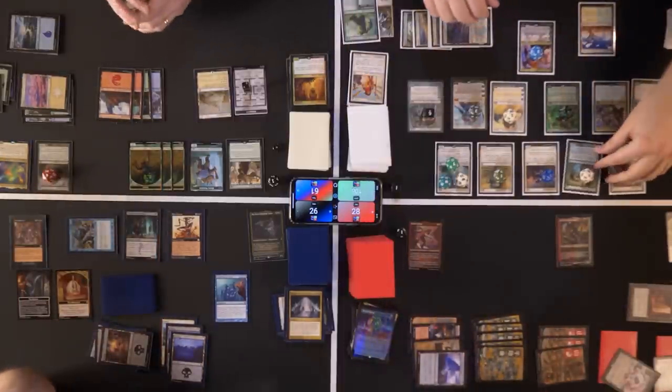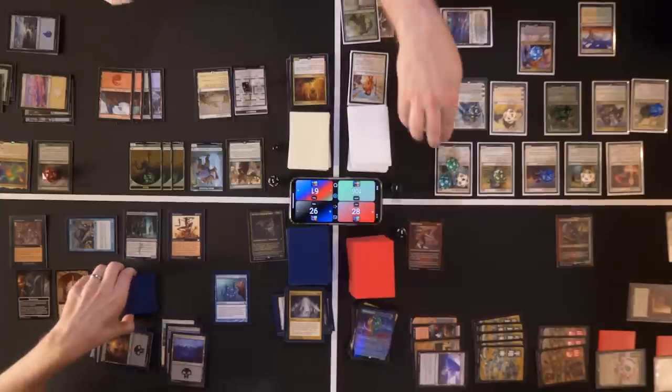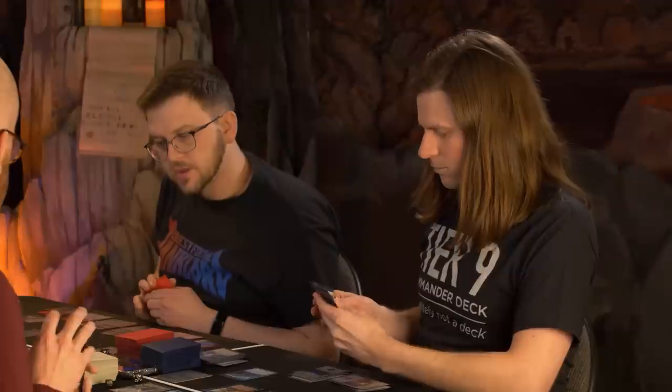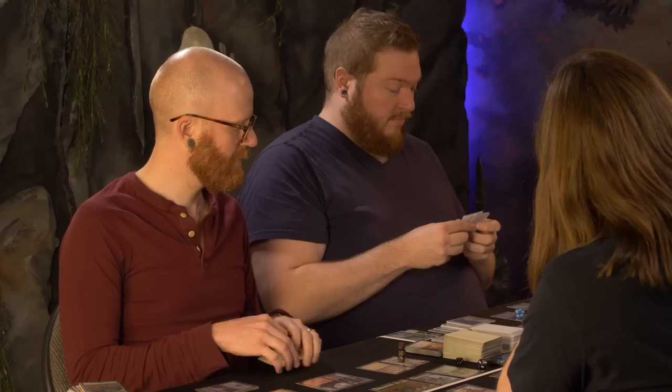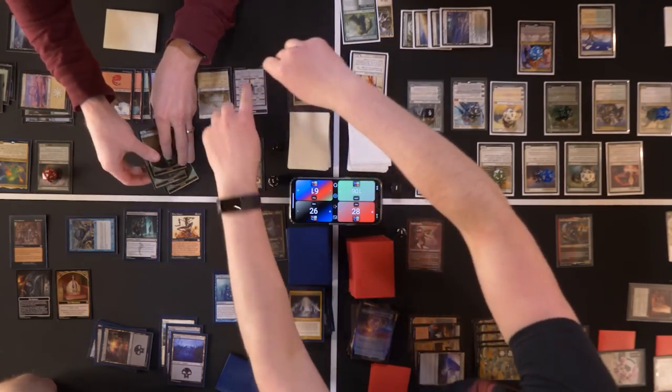Sleepy. So now I'm gonna move to combat. And I'm gonna swing this at Timothy. Just a 49/49 double strike, flying, indestructible, vigilance. I die. Oof. Dang. Yikes. Pass turn.